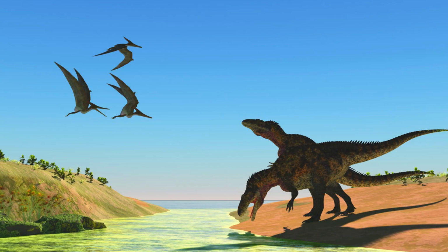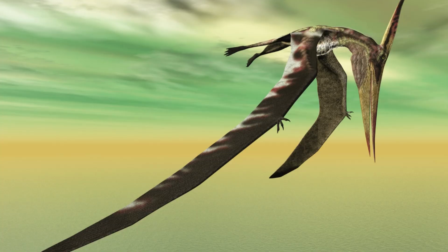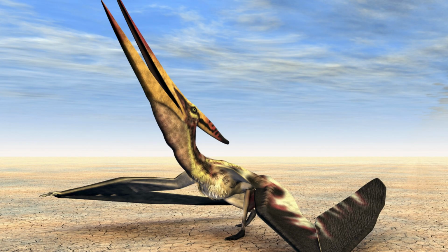Pteranodon's wing structure was highly adapted for flight. It had long, thin wings with a membrane that stretched from an elongated fourth finger to its body. These adaptations allowed it to soar efficiently over long distances. Its bones were pneumatized, reducing their weight and aiding in flight. This adaptation is similar to modern birds and was crucial for its large size and ability to fly.